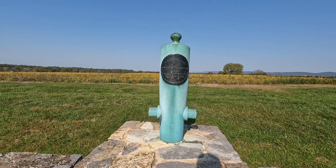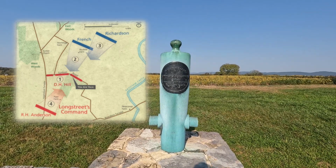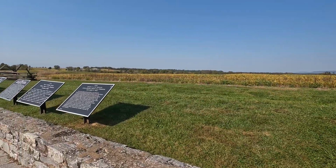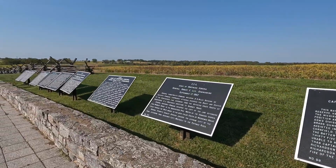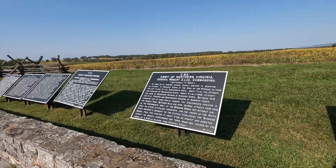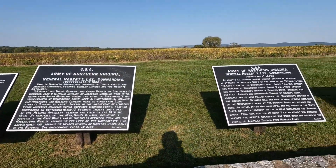And the inverted cannon, a symbol of a fallen general officer, this one to Major General Israel B. Richardson, commanding the division that the Irish Brigade was in. There's all the plaques with the narratives for the U.S. and Confederate units that were engaged, from the Army down to, well, this is actually a narrative of the whole battle between the two armies. Army of Northern Virginia.